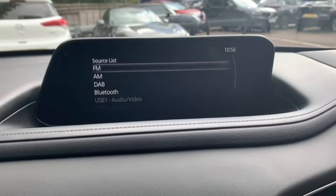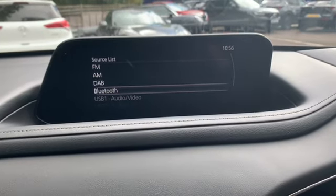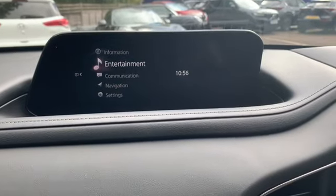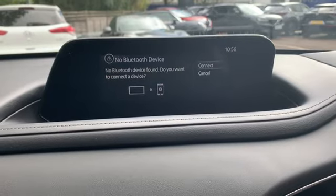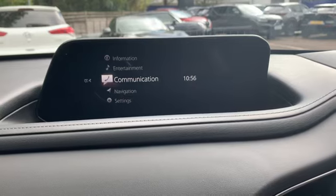Entertainment then, got FM, AM and DAB radio. The car does also have Bluetooth as well, so you can listen to your own music or podcast. Again, following on from Bluetooth, the car does also have Apple CarPlay and Android Auto, which is a helpful feature. Communication is just where you pair up a phone via Bluetooth. Once you've done this once, it will automatically pair up each time you get into the vehicle.